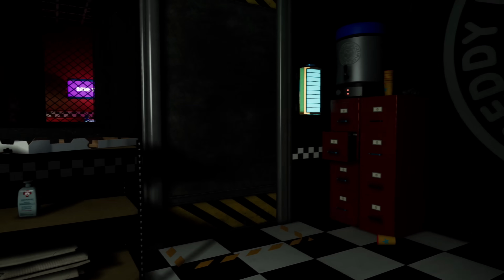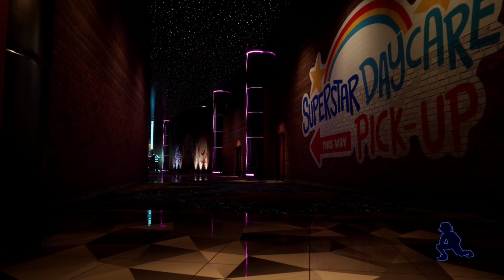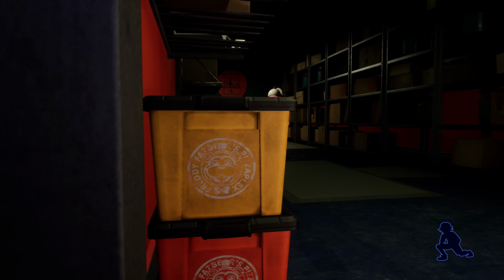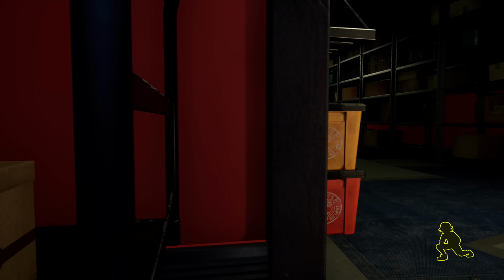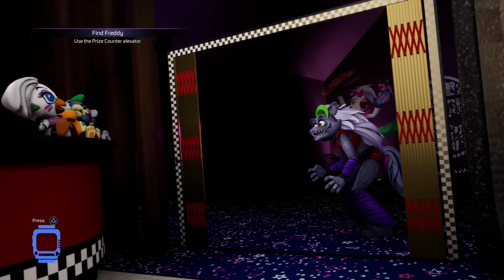a departure. Instead of being set entirely in a security room, you have full roam of this large Freddy Fazbear's Mega Pizzaplex, and it plays out kind of like a slightly more kid-friendly version of Alien Isolation. And I do say slightly here, because despite all the colors, it is still a horror game. And on top of that, it does have a few unique tricks that keep it interesting.